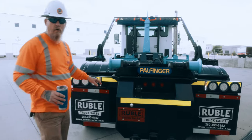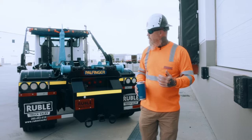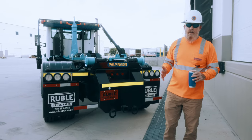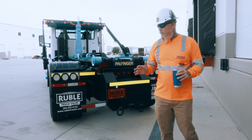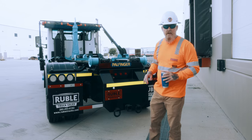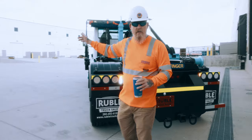I'm a big fan of strobe lights, guys. You can never be too safe. I put those on anytime I'm working in a street, in a tight area, just to make everyone else around me a little bit more aware of what I've got going on. But this is a nice touch from the guys at Ruble Truck Sales, are these strobe lights here, midship, and in the front of the truck.